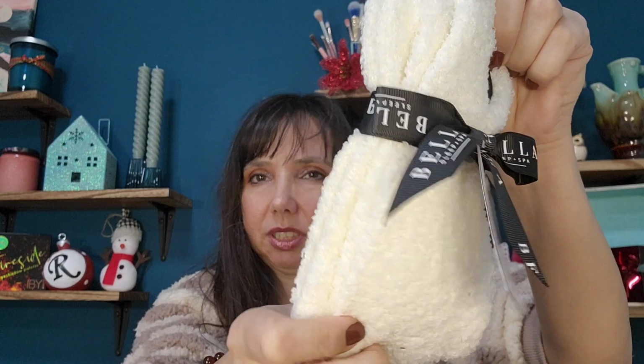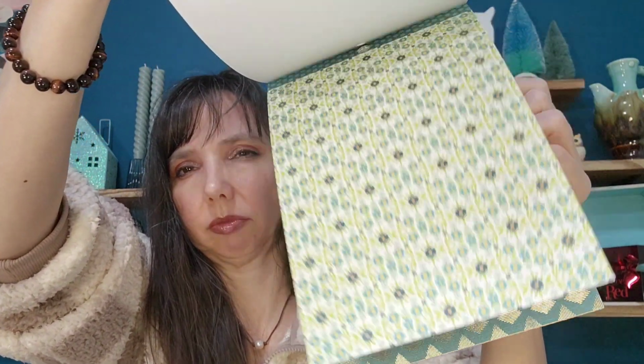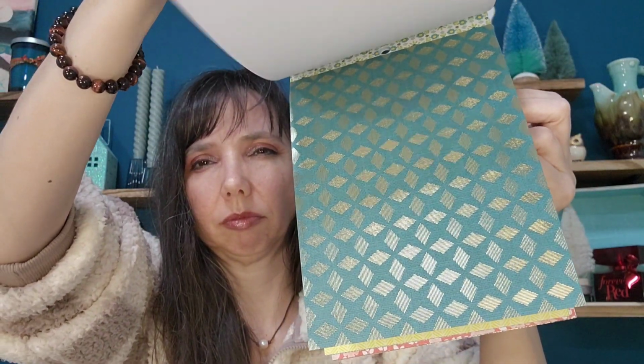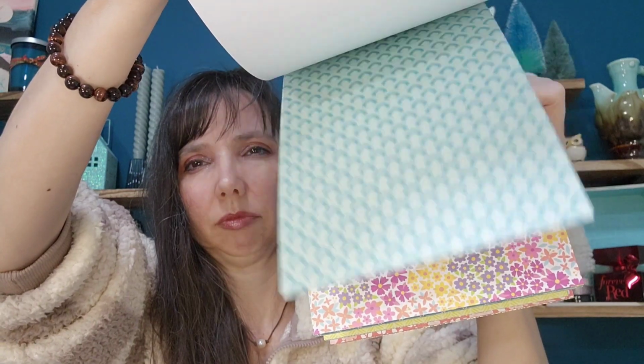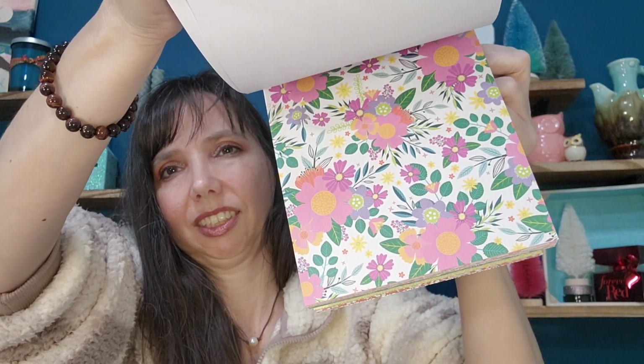So the notepad with pen, the super soft cozy socks, the Take a Sip stainless steel cocktail straws, the paper pad. So just a quick browse through. That's pretty. That is so cute. Love it.